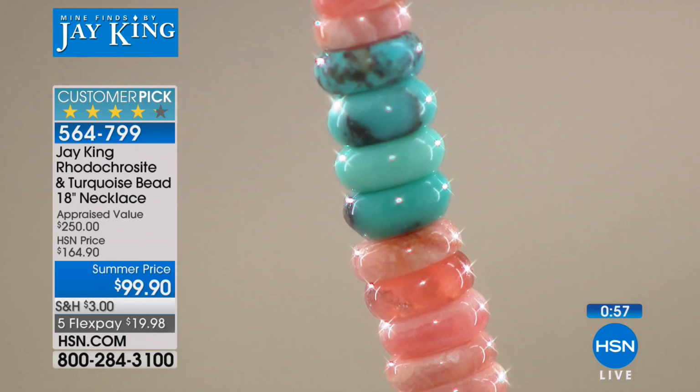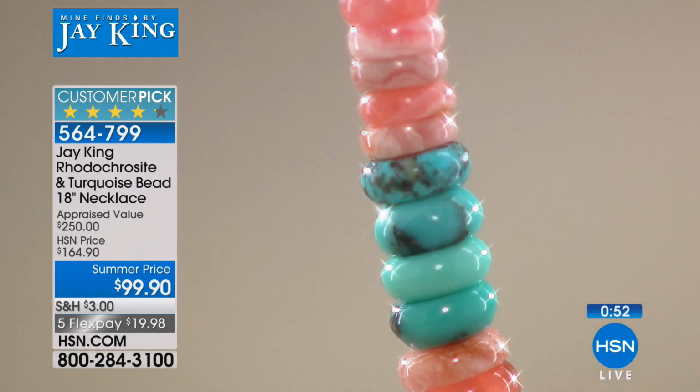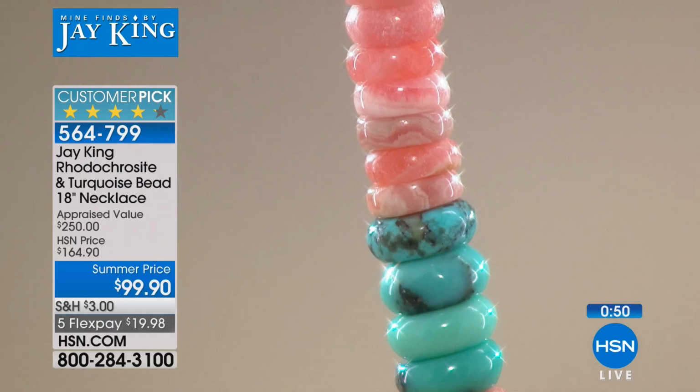And that's the Andean Peak turquoise that we're looking at there? Is it the accent stone with the rhodochrosite? Right, this is... or the Angel Peak? Angel Peak, yeah. Angel Peak turquoise.